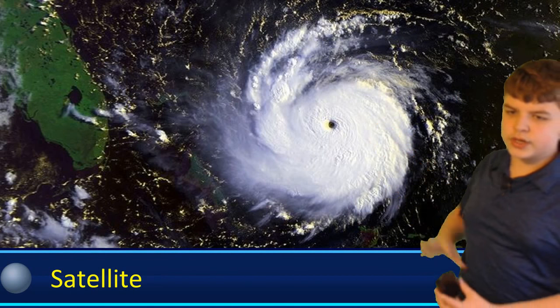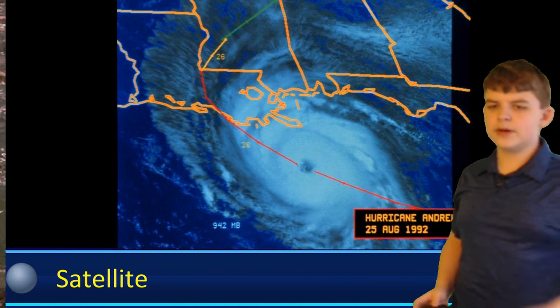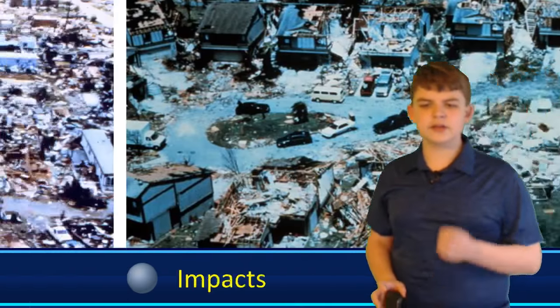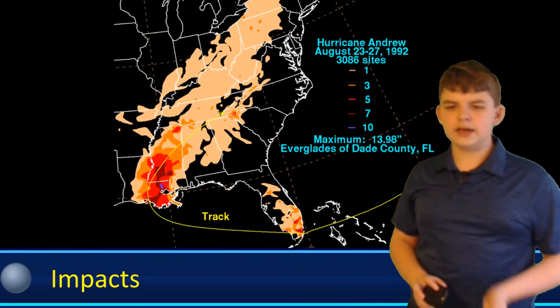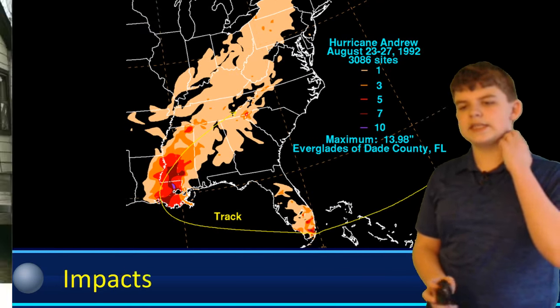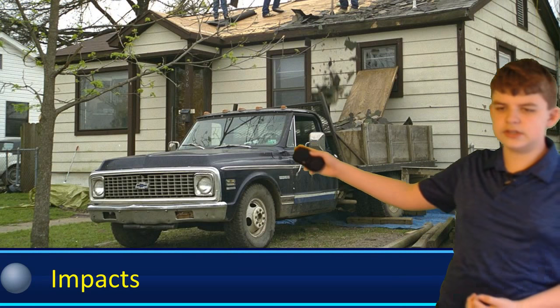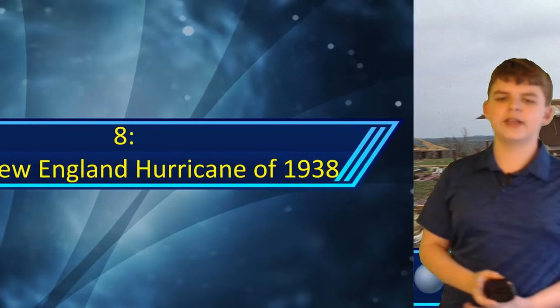Here's more imagery of this storm as it was making landfall, as it was about to make landfall, and here are some impacts. You can see basically this flattened many homes. It was pretty devastating, and it did cause some rain, up to 13.98 inches in the Everglades. Impacts, more stuff. As you can see, this was a truck, and here is another home that's been pretty flattened.